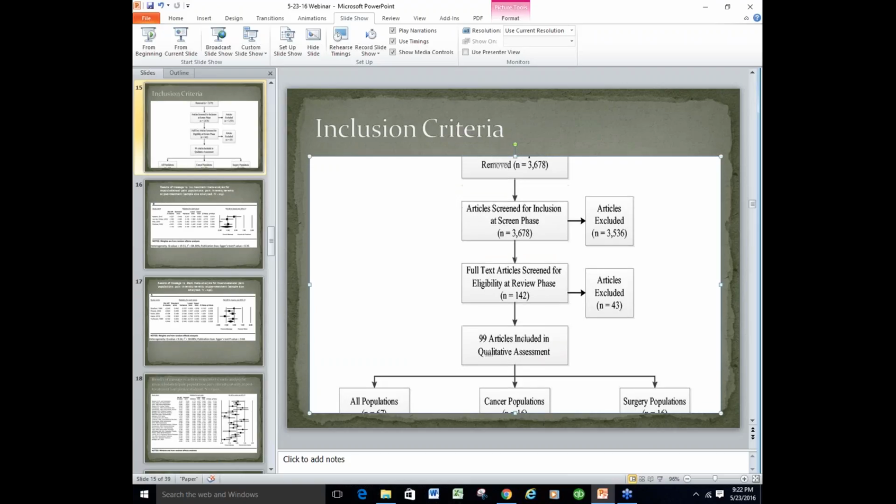Okay, so we missed a whole piece up here. But they found, let's just say, 3,678 of those. They went through them, and they screened for the inclusion criteria, because they got a lot of stuff, right? Some of their inclusion criteria were things like it had to be done by a massage therapist, right? Because there's a lot of massage research where a nurse is doing the massage, or someone who's not trained in massage therapy. It had to be a randomized control trial. They went through it, and the inclusion criteria excluded most of them. You'll see, of the 3,678, only 142 made it through that criteria.